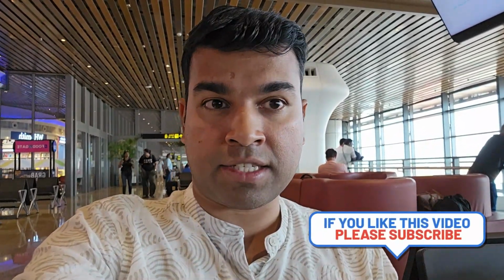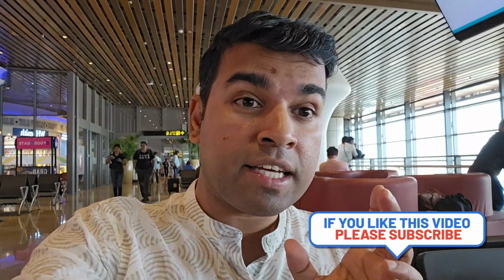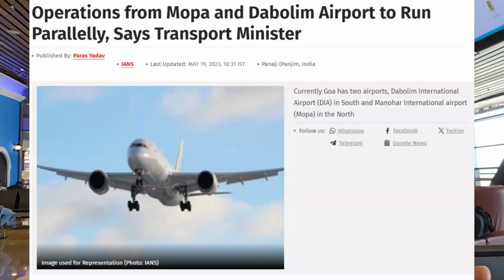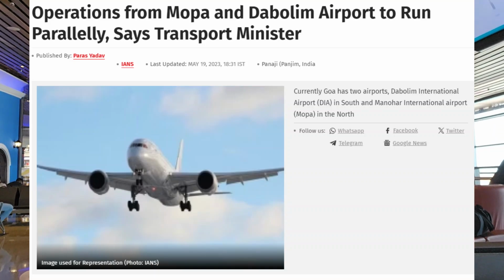What's the solution then? Can Goa actually run with two airports, which currently it is doing? But remember, the Dabolim airport is always shut for a certain period of the day because it is a naval base, and the Navy carries out flight operations and naval exercises at Dabolim airport, and hence they shut it down for almost 5 to 6 hours every day, which affects commercial flight operations, and hence the need for a new airport, and that's what resulted in this Manohar International Airport. Now, will they run two airports concurrently? You have to remember that Goa is a very small state. Only time will tell if Goa can sustain two international airports at the same time.